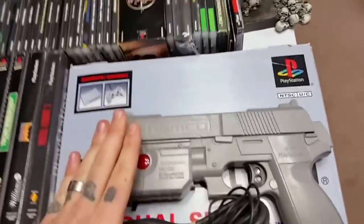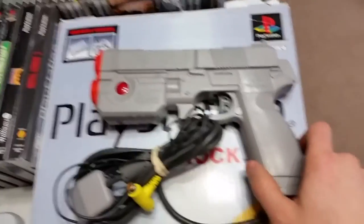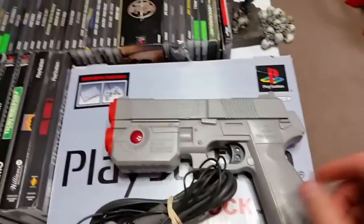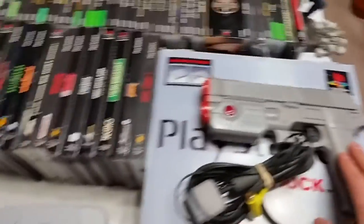Here is the Time Crisis GunCon, which is really cool. I was really glad to get this. I would desperately love to get this complete in a box. That's another thing I'd like to get, is all the Time Crisis games in the big boxes. But very cool. I'm glad to have that.